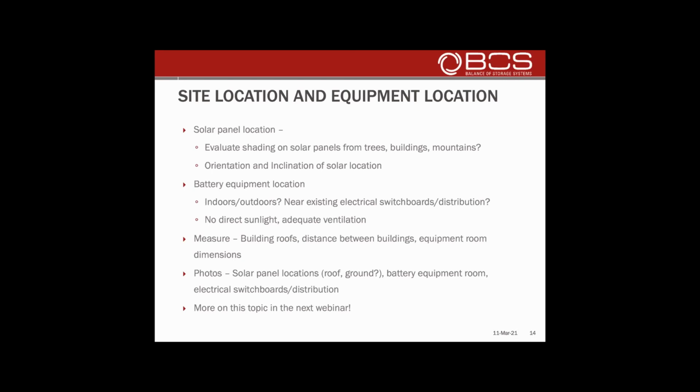Where is it in relation to where the battery equipment is going to go? Because we're going to need to run cables from the solar equipment to the battery equipment. And again, on the battery equipment, is it expected to go indoors or outdoors? Is it near existing electrical switchboards or distribution?